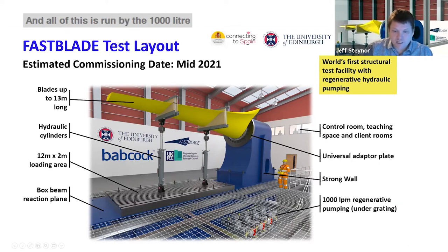And all of this is run by the 1,000 liter per minute regenerative pumping system that is stored underneath in the grating. This is developed by Artemis Intelligent Power, now a company of Danfoss, and they are capable of pushing and pulling, or shall I say pumping and motoring, hydraulic systems, which is their USP.